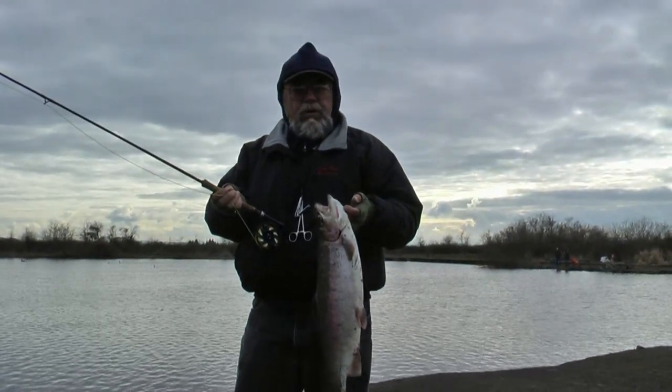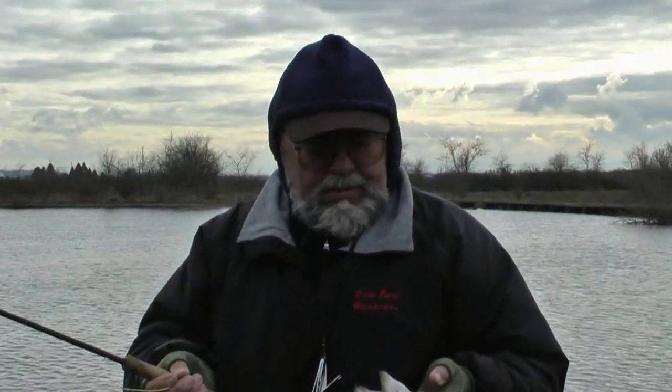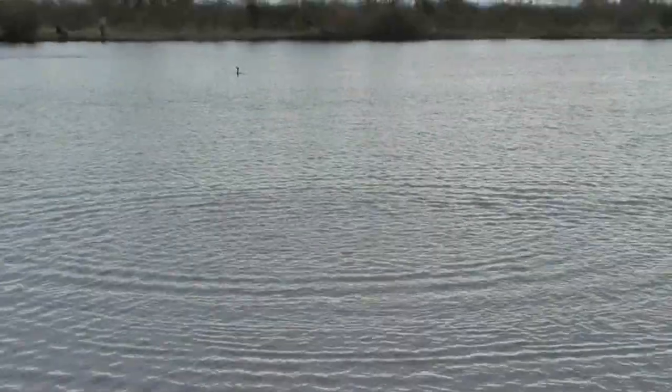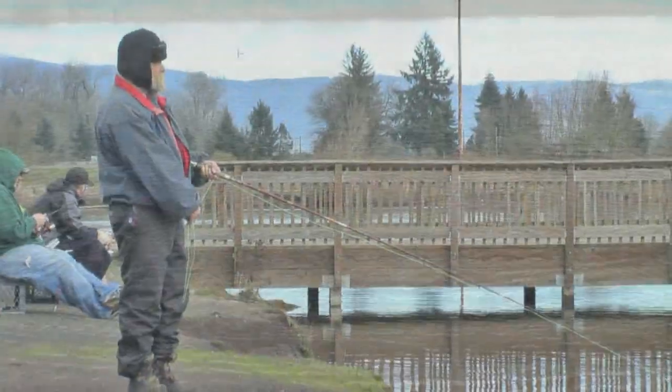And this fish was put on a scale that weighs 5.14. I'm after him. He just made me take my fly out of the water.